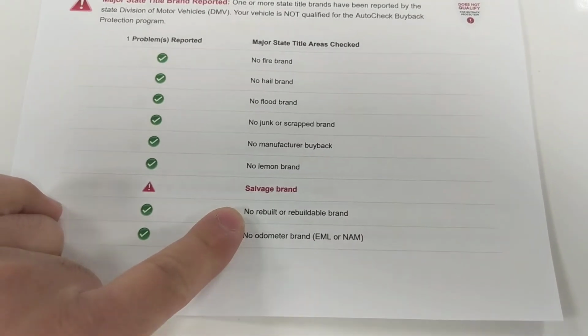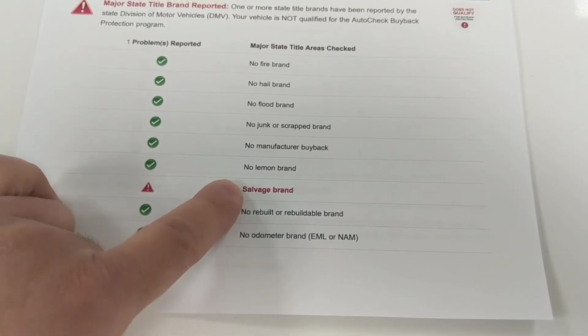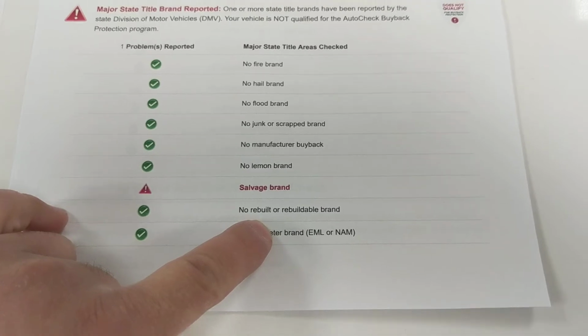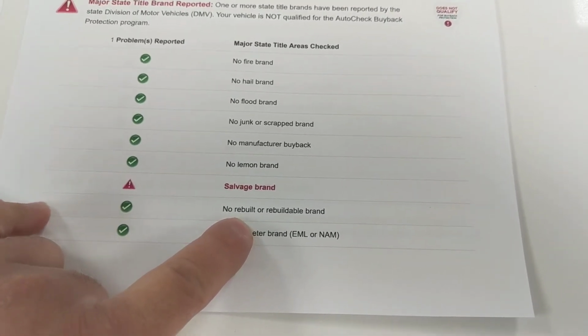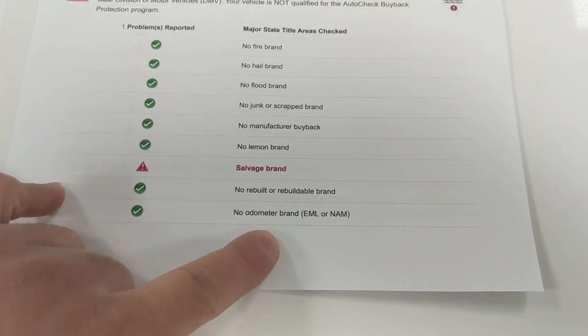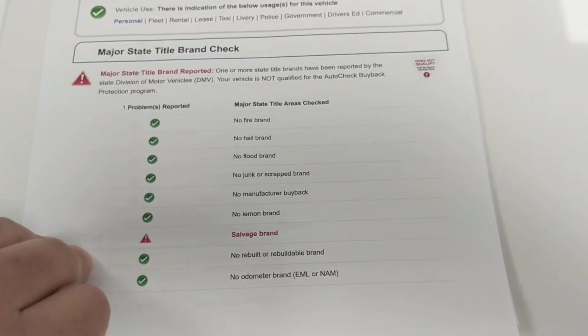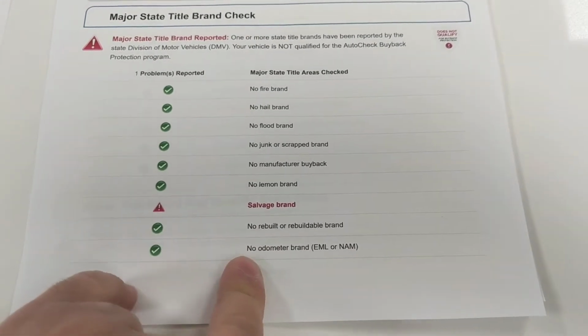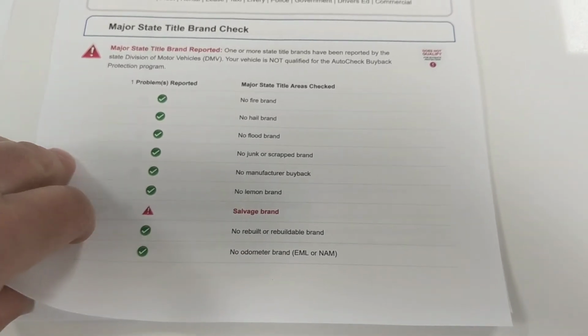Now, once we flip the title to the new owner, the title is going to be flipped from salvage to rebuilt restored. So the title will say rebuilt restored. It will actually no longer say salvage, okay? And then there are no odometer brands, meaning the miles are accurate and true. Nothing's been tampered or rolled back. So Matilda's dad did not roll the miles back with his screwdriver.